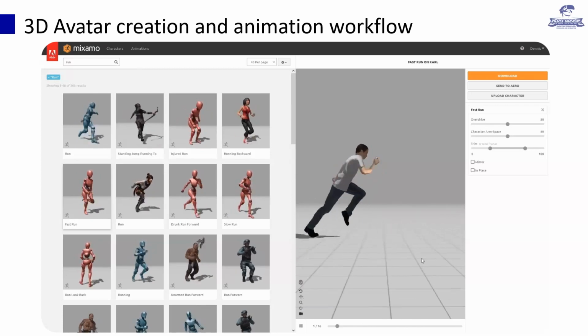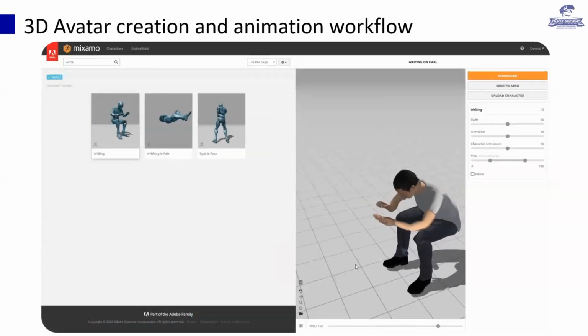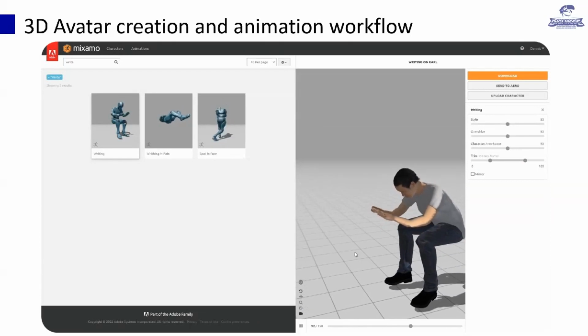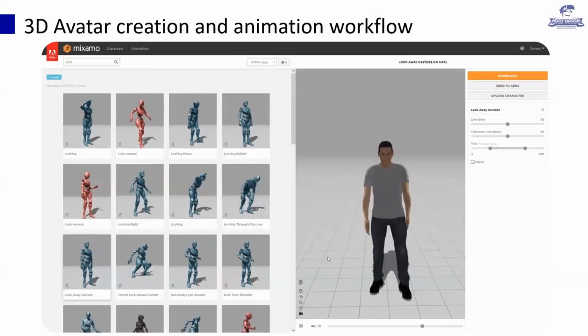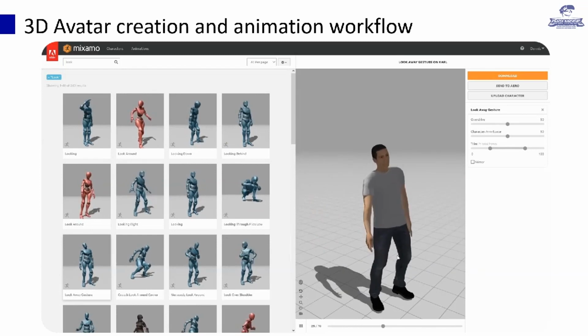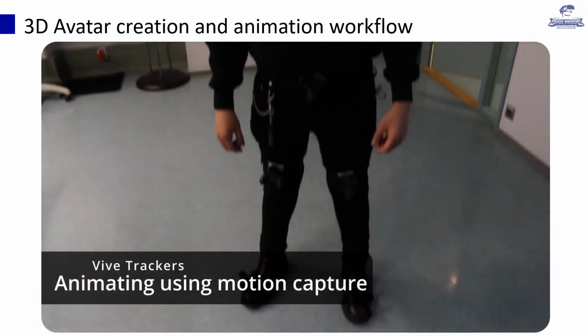While this repository has a lot of animations, I have found it to be fairly limited in having very specific animations. So you may still have to create your own animations in the end, but it's a good way to get quickly started if you need to just animate something quickly.